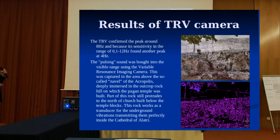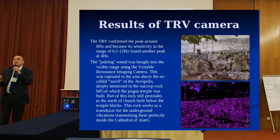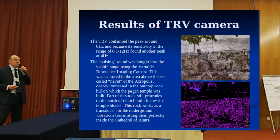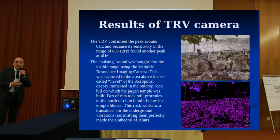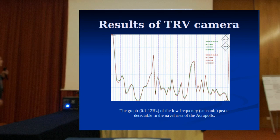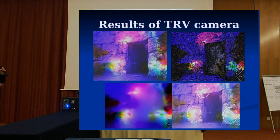Another important thing, this rock is fully immersed in the soil. So the vibrations are coming through this rock to the surface. It's a transducer. It is a transducer who is outside, but also inside the cathedral. You can see by Debertolis camera a vibration at 4 Hertz and 8 Hertz.